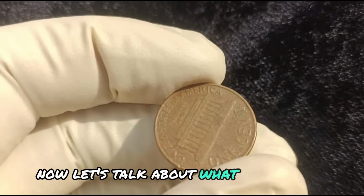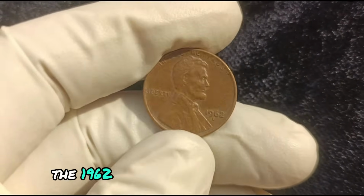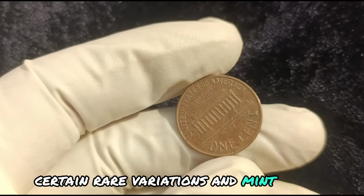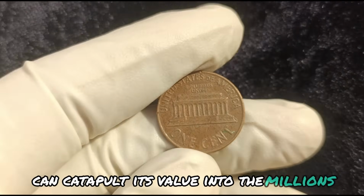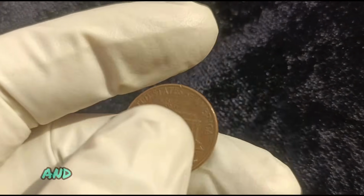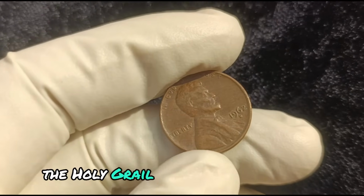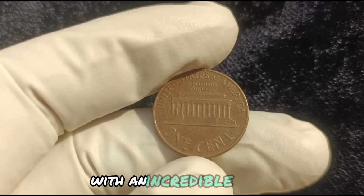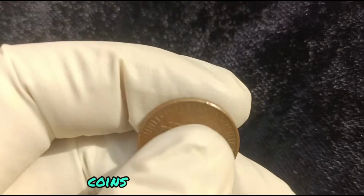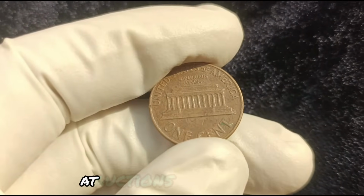Now, let's talk about what makes this coin's value soar beyond imagination. The 1962 penny isn't just another common coin. Certain rare variations and mint errors can catapult its value into the millions. For example, double die errors, repunched mint marks, and off-center strikes are like gold mines for collectors. The Holy Grail? A perfectly preserved specimen with an incredible grade from the Professional Coin Grading Service (PCGS). Coins graded MS67 or higher are the ones that fetch astronomical prices at auctions.